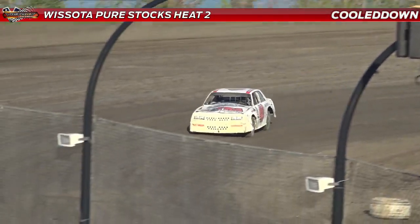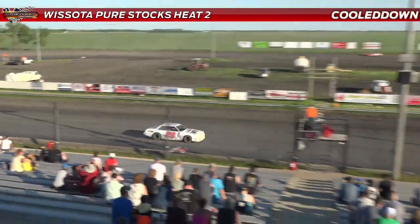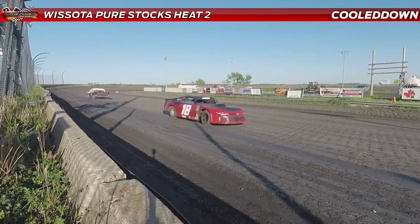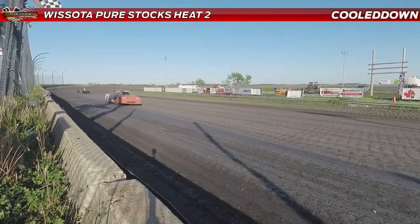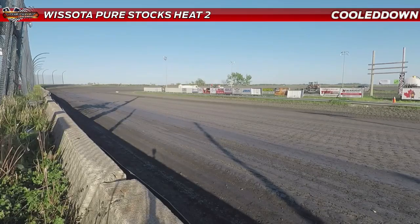Owen Anderson coming around the final turn. Checkered flag, your winner, Owen Anderson. 2nd place goes to Zach Brennan. 3rd to the 17 of Caden LeBute. Unofficially, 4th goes to the 69 of Jason Bronk, and the 10 of Kyle Swaffer takes home 5th.